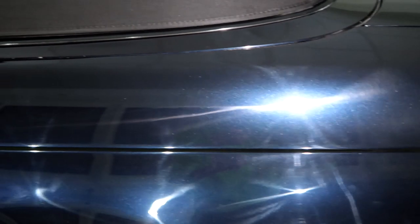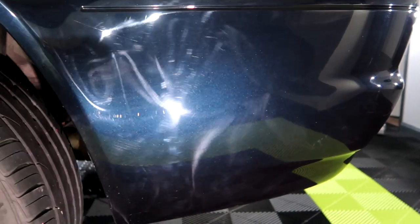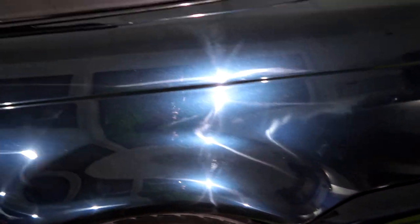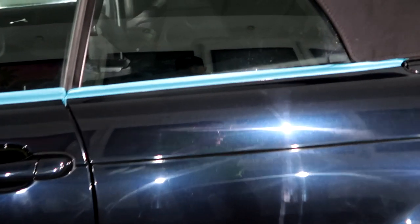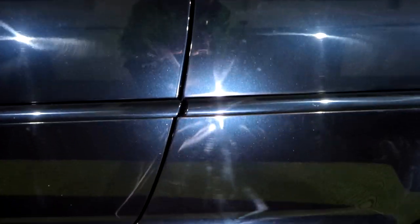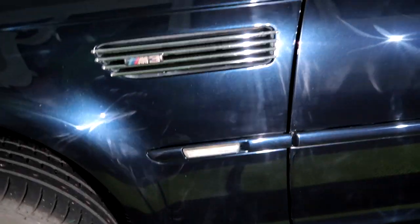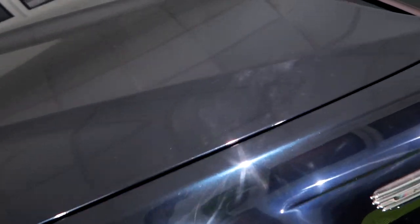So yeah, we've got our work cut out on this one, because I'm sure that once we remove these holograms, we're going to find some deeper ones lurking underneath. Oh wow. We do have some sanding marks on the bonnet that we've got to tackle as well.